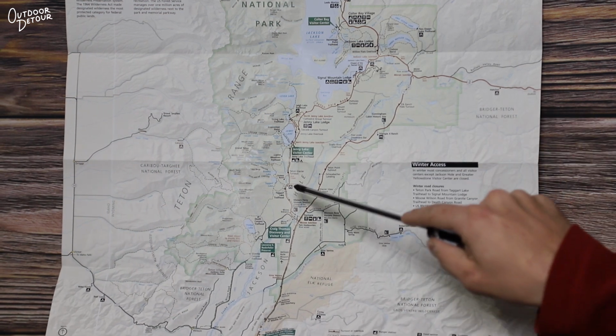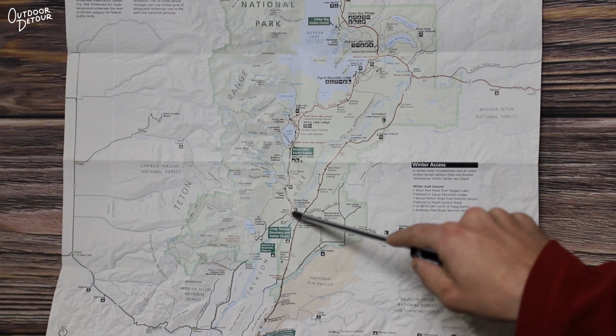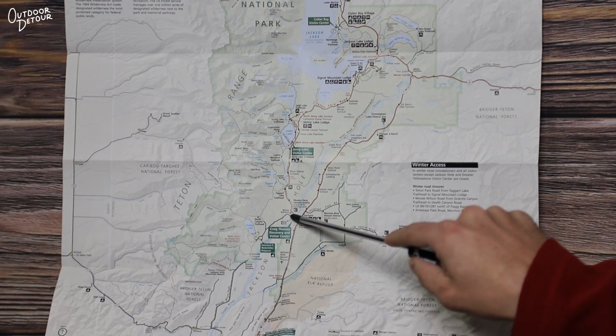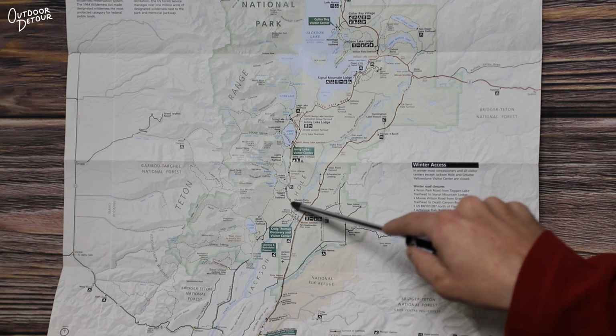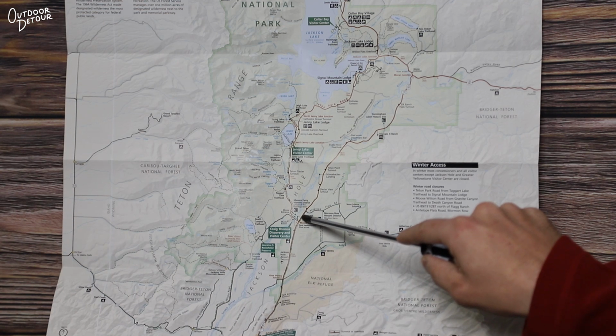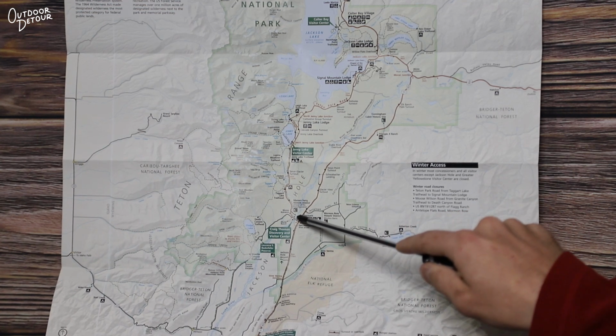I think the only entrance gates where you actually pay for admission are basically to access this inside road here. And the one is right down here. This is the Moose entrance in Moose, Wyoming. And so right here is where the visitor center is. This is also where one of the only gas stations is, and really the only place where you can buy snacks and groceries right here.